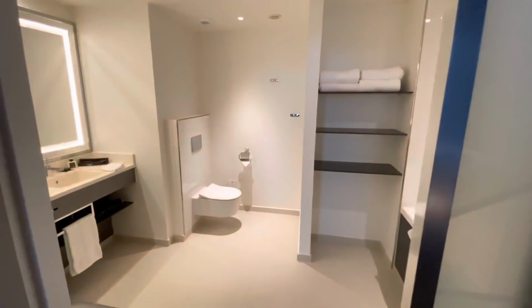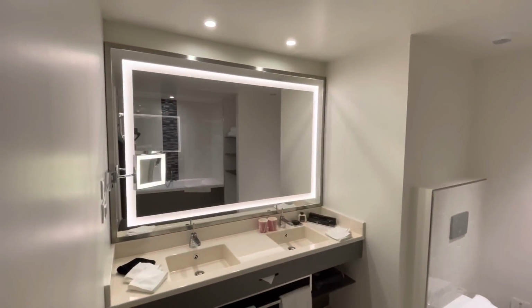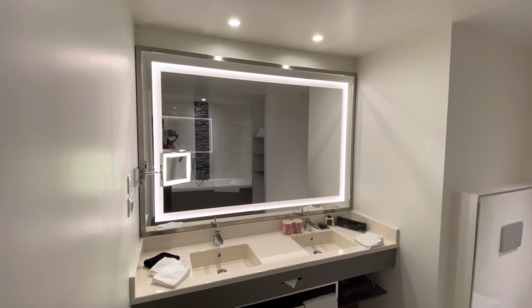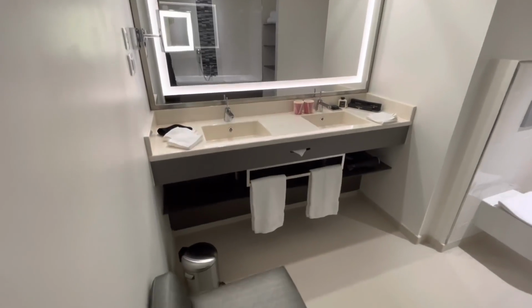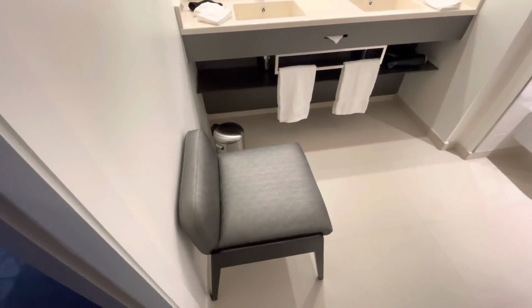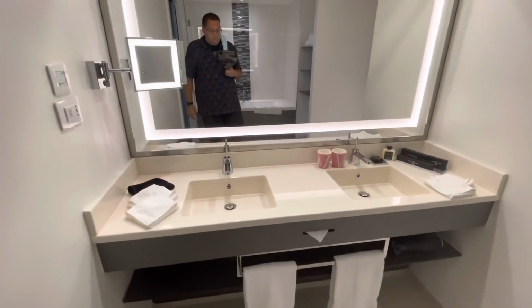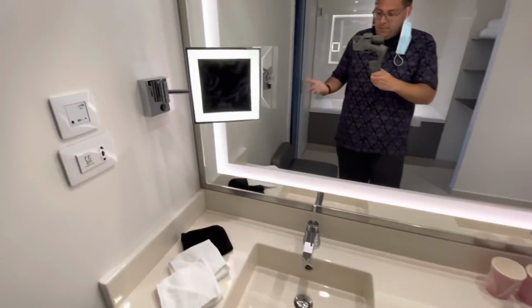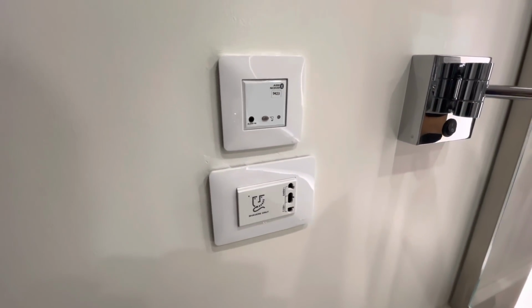Okay, so we've got this very cool door here, which is going to take us to the primary bathroom, which is giant. Yeah, that other mirror is definitely supposed to light up, because this one does. Double vanity here. There's a chair in here. I just want to sit in the bathroom. Makeup mirror. Place to plug in the shavers and again your audio.